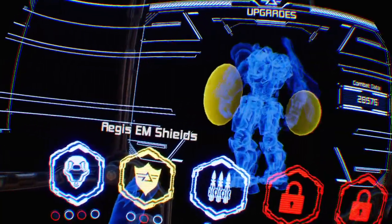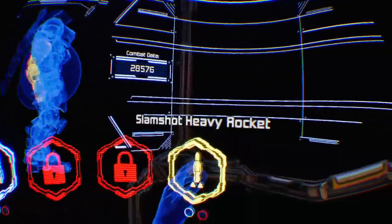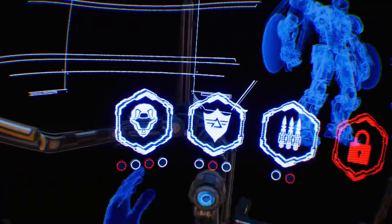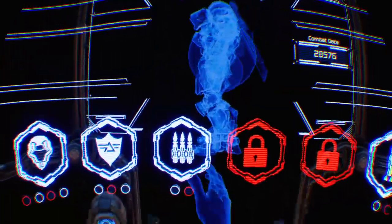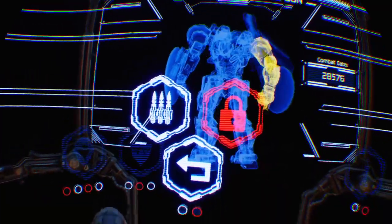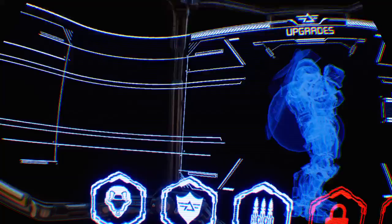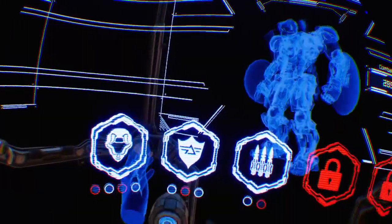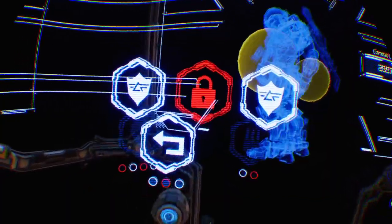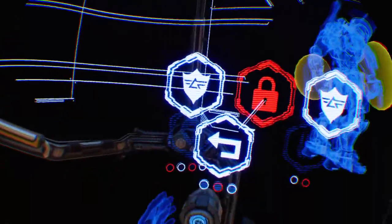Hull integrity, Redis EM shields, Thrasher's AMG machine gun. Okay. I have no idea what it's going to let me do, but okay. Do I have a choice here? I don't know what the symbols mean, bruh! What do the symbols mean? Fine. Let's go for... Okay, what's available is what that is.